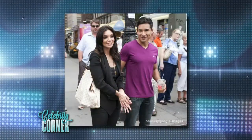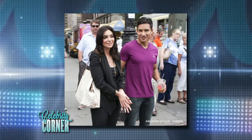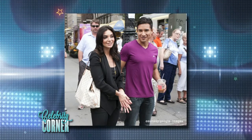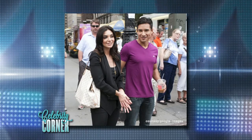Okay, so let's start first with this great trend of Radiant Orchid. It's the Pantone color of the year. And first we have Mario Lopez rocking this Lacoste t-shirt in the Radiant Orchid. I really like his look. It's bold. A lot of guys are afraid to use a color like this. It's a lot of color for one look, but I would wear it.